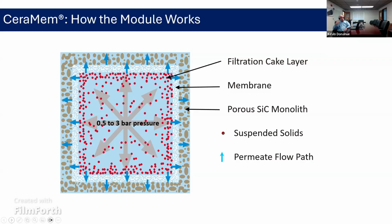We like to operate under shear flow or turbulent flow conditions so that we can minimize the gel layer, the boundary layer conditions on the surface of the membrane. Then the permeate will travel through that gel layer and into the porous support tube or the porous monolith. From the monolith, it exits typically to atmosphere.